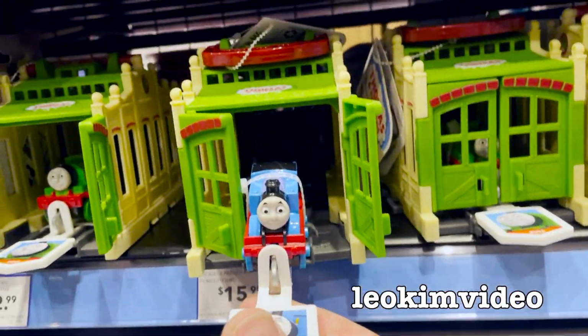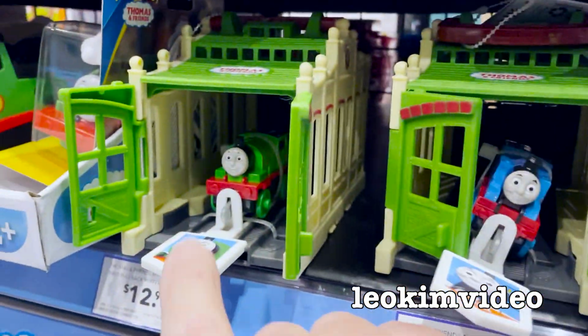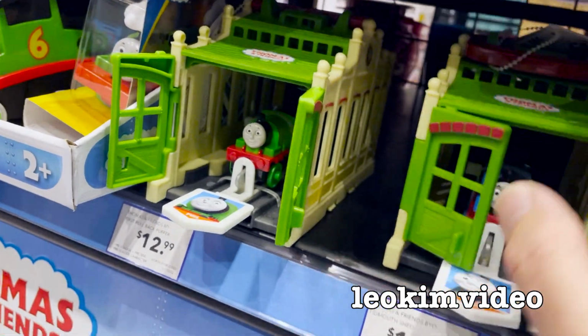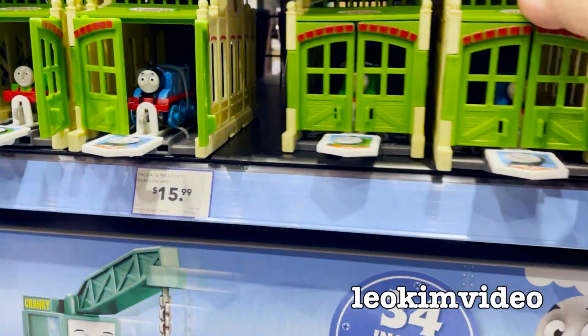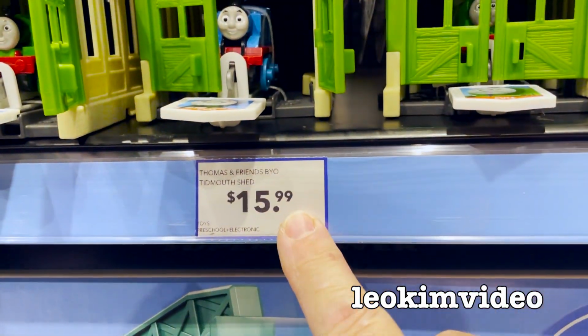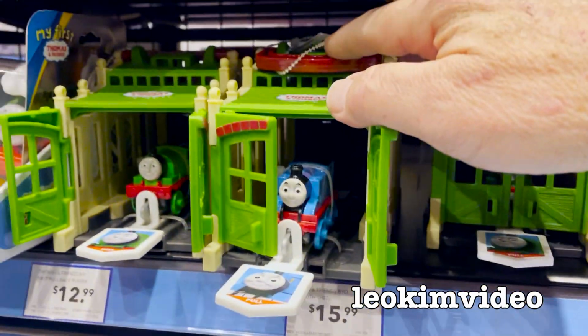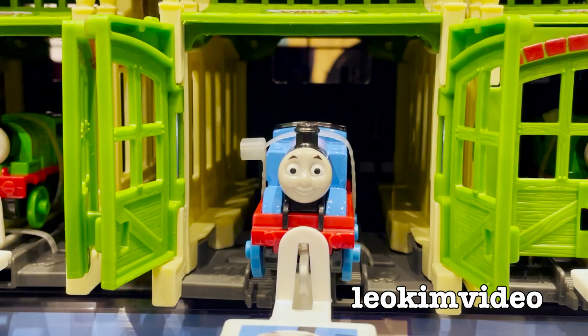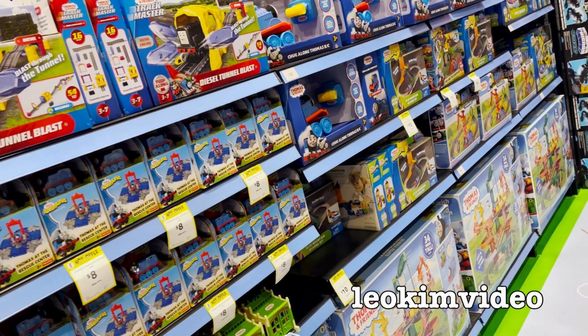But yeah, they're nice. They came in a variety of things. There was a Percy one. I think there was also a Diesel one, I think. I might be wrong or whatever. Is that the price there? Yeah. Interesting. And I remember seeing these in store, and they always sold out really well.